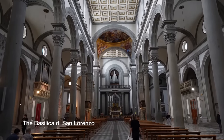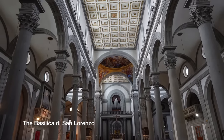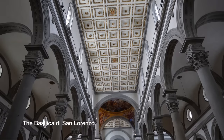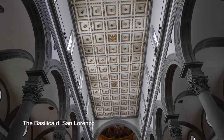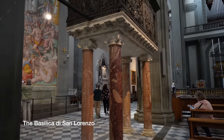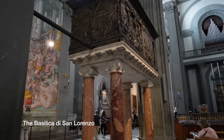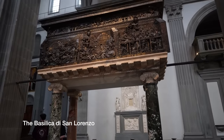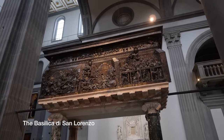Many members of the Medici family are buried here, and you can actually spot their crest in a lot of places throughout the church, but especially in the ceiling. This is one of two pulpits that Donatello created for the Basilica. One was dedicated to Christ's Passion and the other to the Resurrection.